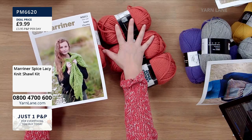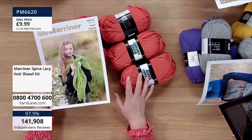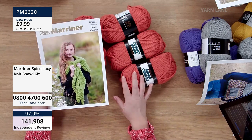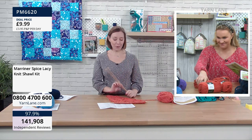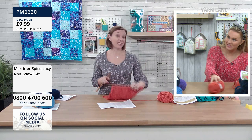Okay, so that's your paprika, your spice. They're the two colourways, apple green or spice. Fab. So you've now jumped over to knitting. We're knitting on this one. Yeah, lovely big chunky needles. 12 mil knitting needles.